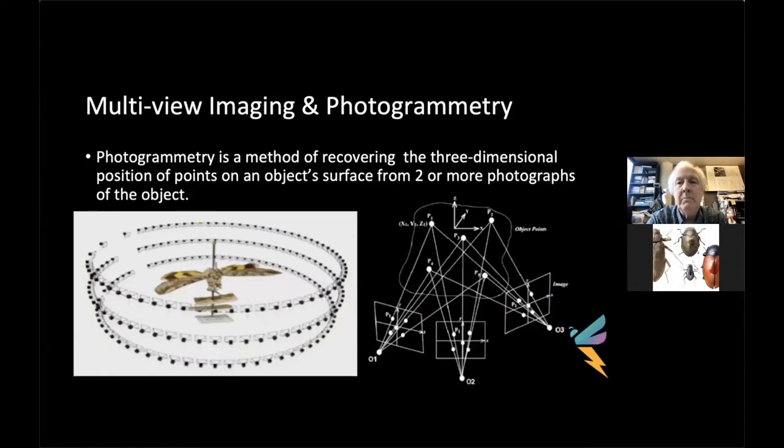For a detailed model of a specimen, it is necessary to capture hundreds of images from positions around the object. As indicated on the right-hand diagram, points on the object can be matched in images from several views to triangulate their position in 3D space. Sophisticated software now exists to carry out this process on such large image sets. The field of photogrammetry under these conditions is mature enough that open source packages are widely available.